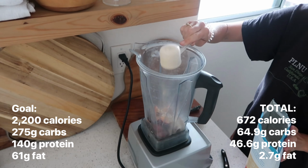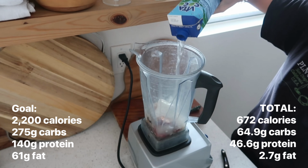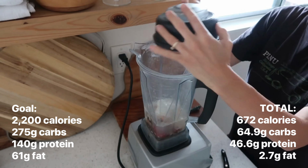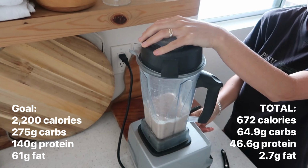Smoothies are a really easy way to get added protein into your diet, and I like to keep mine really simple. So for this one, I just did frozen strawberries, a fresh peach, coconut water, a scoop of plain Greek yogurt, some collagen powder, and my Equip Foods vanilla protein powder.